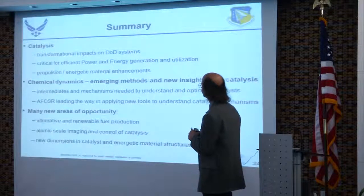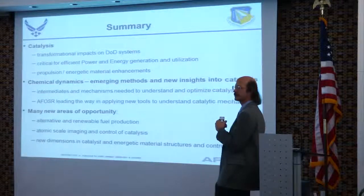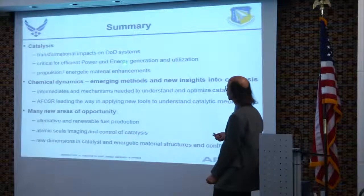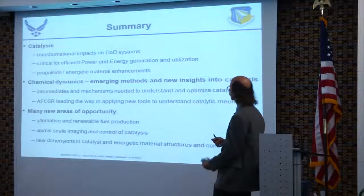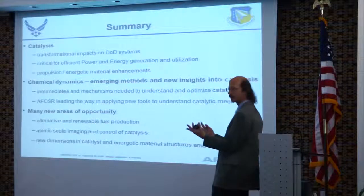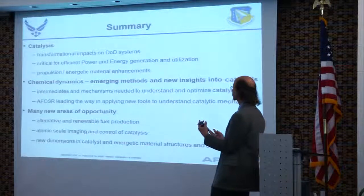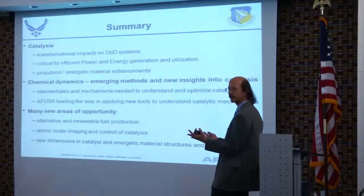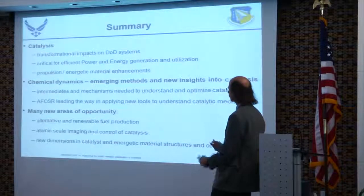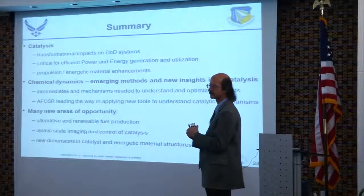So finally, let me summarize. This program is using chemical physics and physical chemistry techniques, theory, and experiment to get a detailed look at what's happening in terms of catalysis, to really understand that and improve the materials. These are very important for DoD, especially when it comes to improving power and energy generation and utilization. This is using and developing state-of-the-art methods, where a key is to look at what's happening in increasingly more realistic systems to understand the mechanisms in order to guide the development of better materials. And there are opportunities still in terms of fuel production and trying to improve these techniques. So thank you very much.